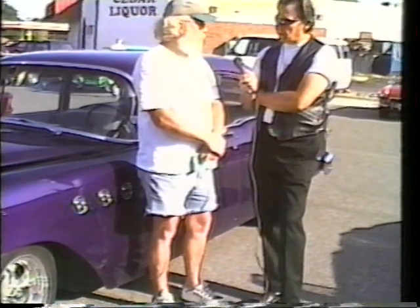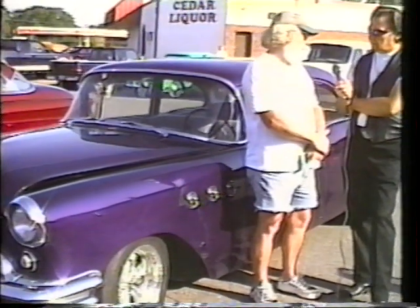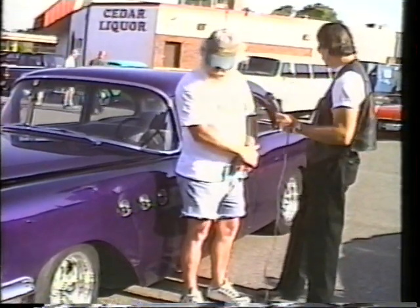What size engine do you have in here? It's got a Buick 322 nail head, they call it. And it's got an aftermarket three deuce carburetor setup on it. Well, we're going to have to take a look at that. I see you got some custom wheels, and it looks very nice.